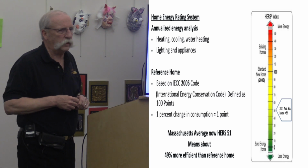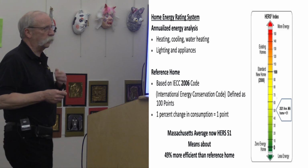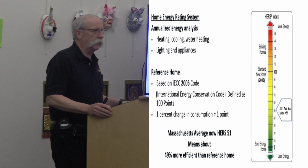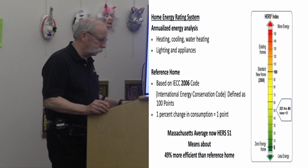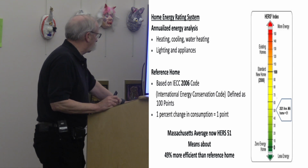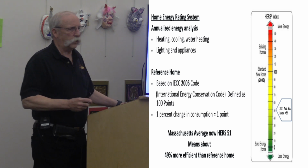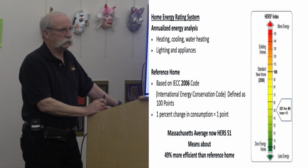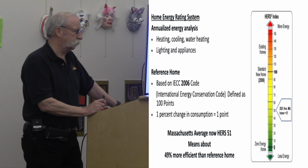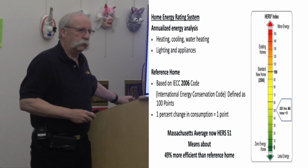You can't do it without software, and there are only certain pieces of software that are approved by ResNet to make those calculations. And so a house that has a score of 100 is purely a 2006 code-built house. It's like the worst house you can build to code. It's a terrible way to think of things, but that's what it is.